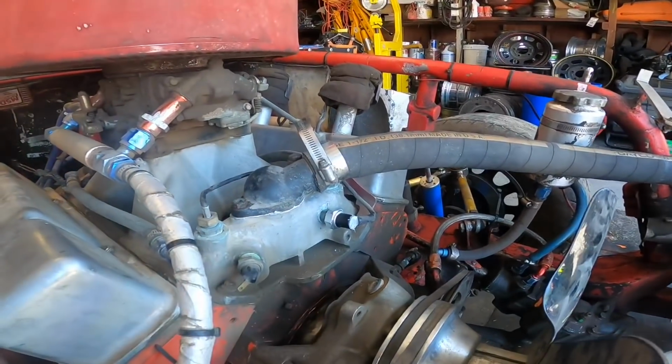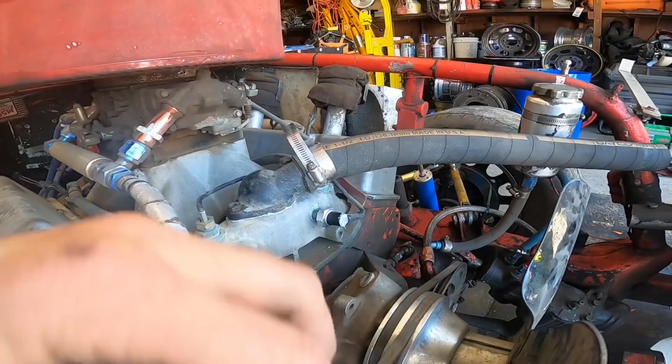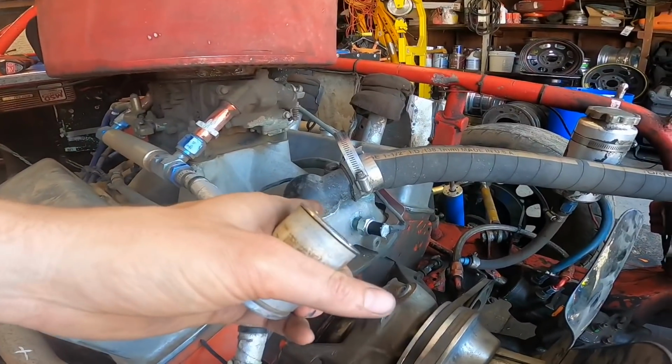I put a little bit of RTV. I'm kind of going RTV crazy in this video, trying to protect everything and hopefully prevent that corrosion from happening again. And I just pulled the thermostat out, because I usually only run the thermostat in the winter months when I can't get the car up to operating temperature.